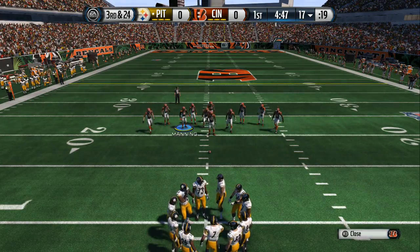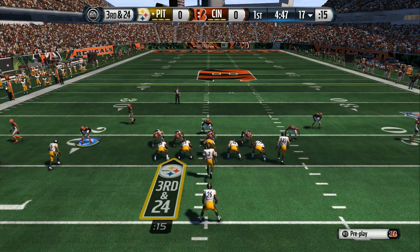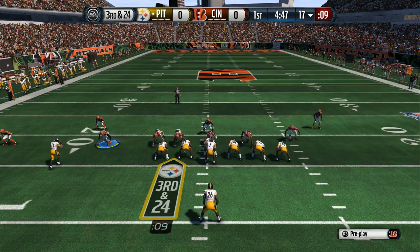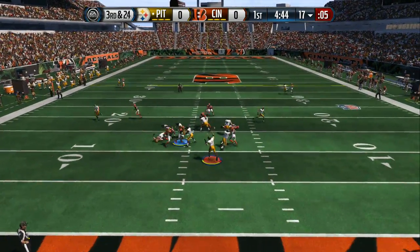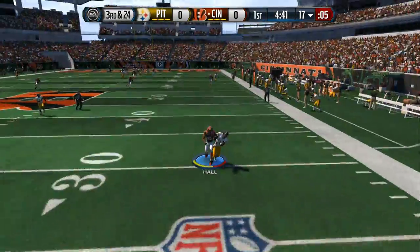A lot to overcome here, especially that penalty. And it's third down. Moore's going to get set in the slot for this snap. Looking to go down the field here. That's an interception.